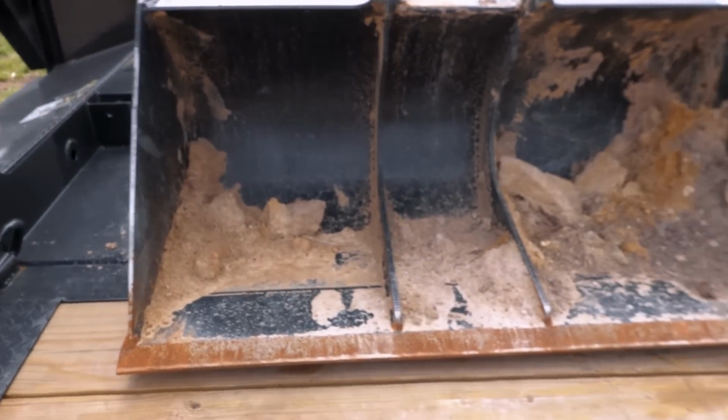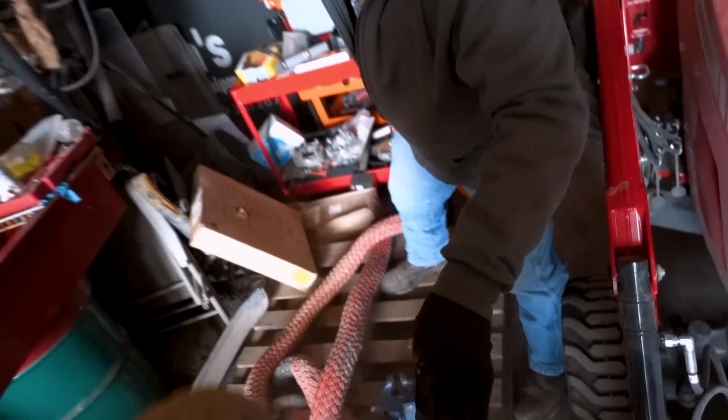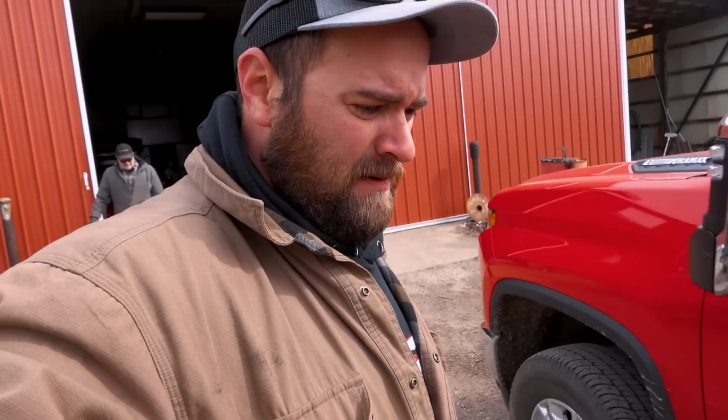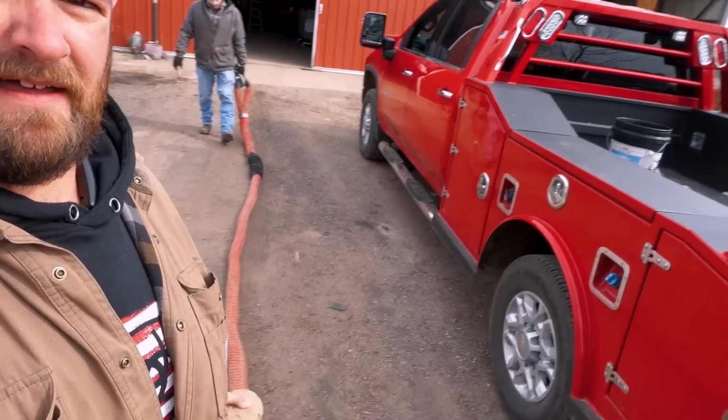That's what we'll be using to dig our tile holes. Yep. So this is the biggest yanking rope they make, at least diameter wise. I can't remember what the poundage it's rated for is, but it's a lot. It's a big mamma jamma. This is what we use for the tow rope. Sometimes when we're tile plowing, we will have to hook tractors, and that's what this is for.